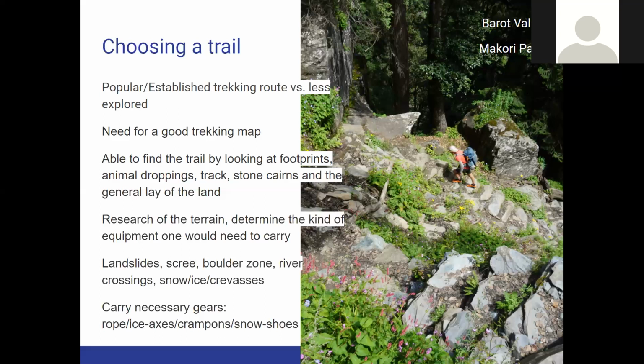You'll have to research the terrain, obviously, so that you're aware of the kind of challenges like screes, boulder zones, glacier crevices, stream crossings that you will have to come across. And according to these challenges, you have to plan the necessary gear you have to take along, like ropes for technical sections, ice axes for frozen snow gullies, crampons, snowshoes, as per the landscape as well as the season.